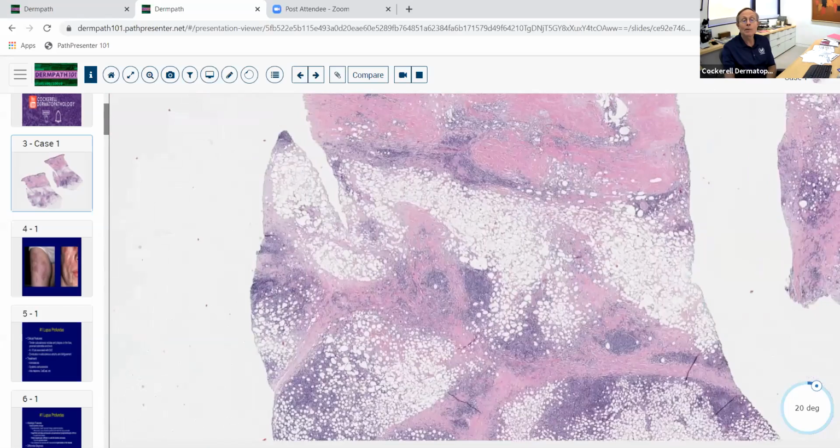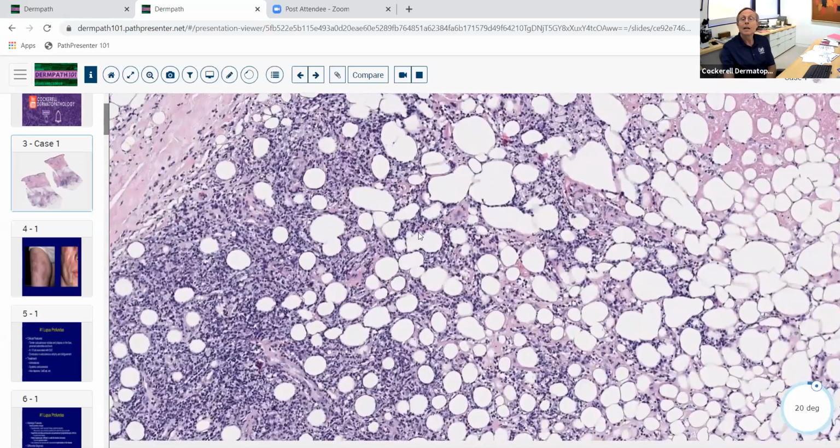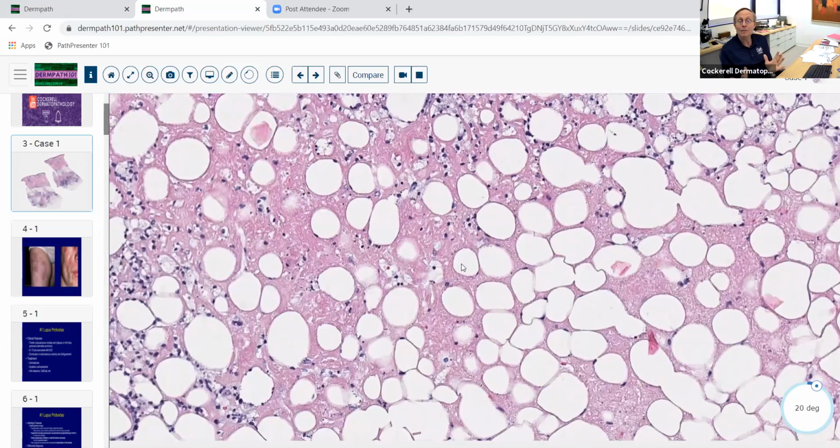And sure enough, we go to higher magnification. Yes, they almost all are lymphocytes here. Notice that there's also this pink homogenized fibrin-like change to the fat, it's hyalinized. That's important. We see that in a relatively few number of diseases.